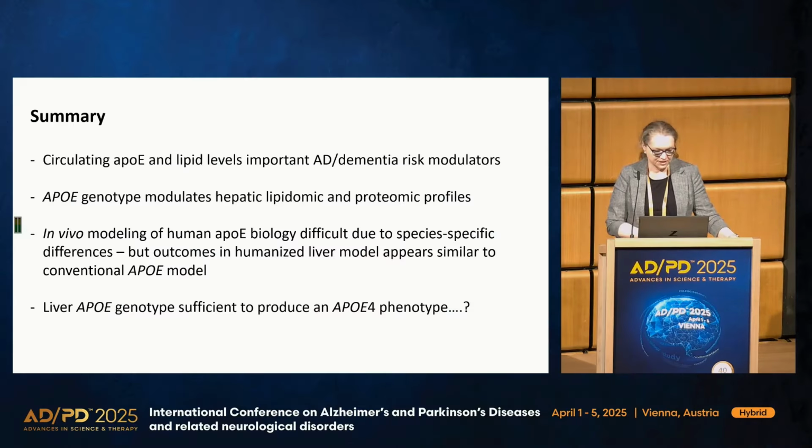Now, here's the big provocative question. Is it possible that just having ApoE4 in the liver, not the brain, might be enough to drive the E4 disease risk? Dr. Henrietta left us with that exact speculation. If that's true, it will completely redefine our approach. It will mean that liver-targeted therapies, whether dietary, pharmacological, or even gene-based, could be leveraged to reduce risk without ever crossing the blood-brain barrier. So we speculate whether the liver ApoE genotype might be sufficient to produce a potential ApoE4 phenotype.